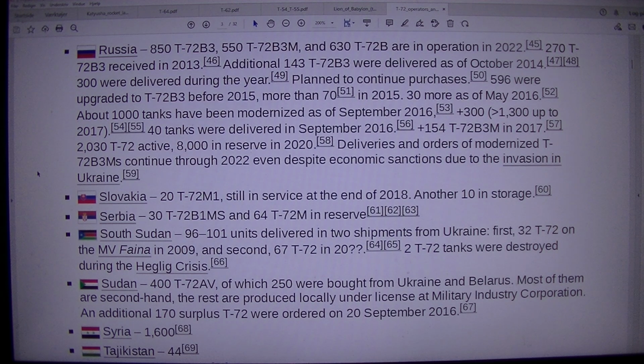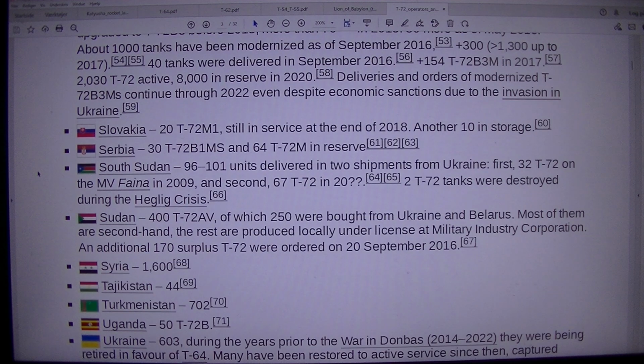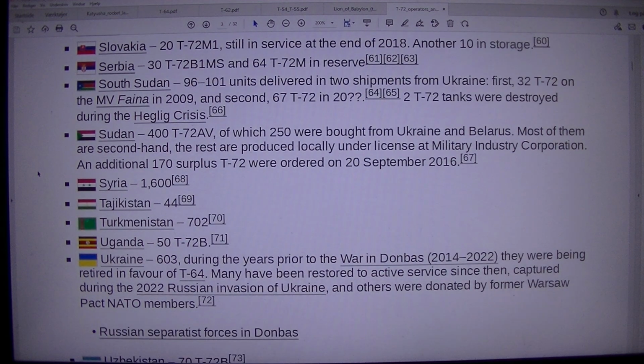59. Slovakia 20 T-72M1, still in service at the end of 2018. Another 10 in storage. 60. Serbia 30 T-72B1MS and 64 T-72M in reserve. 61, 62, 63.